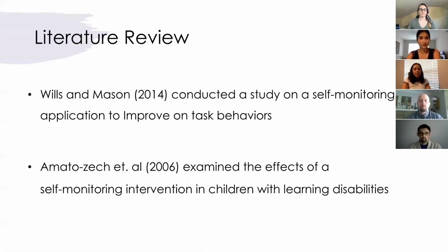The second study was conducted by Amada Zek in 2006. This study examined the effects of a motivator device. This device resembled a pager and emitted vibrations to cue children with learning disabilities to monitor their behaviors. The findings suggested that self-monitoring devices are effective in increasing on-task behaviors for individuals with learning disabilities.